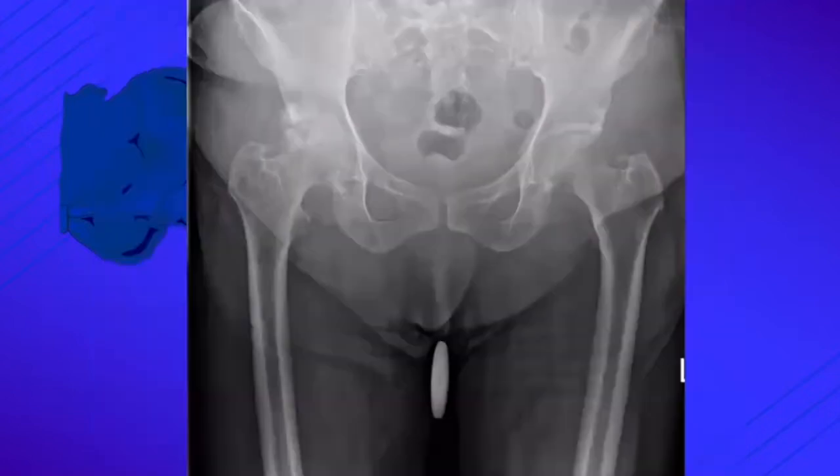And same thing for hip. So this hip is normal, so that's your thigh bone or your femur. The hip is a ball and socket joint. So there's the ball. You see that space is filled with cartilage. Again, that's normal. This side, that's bone on bone.